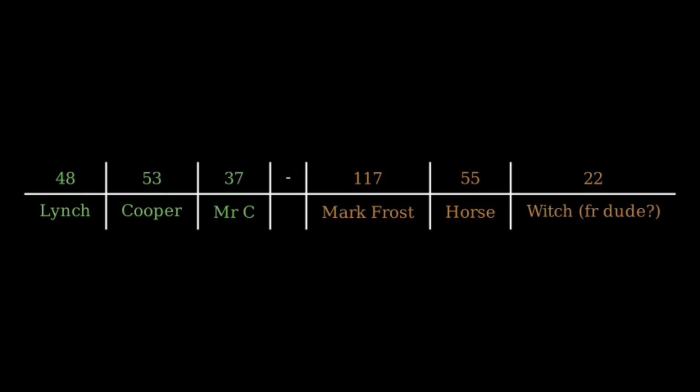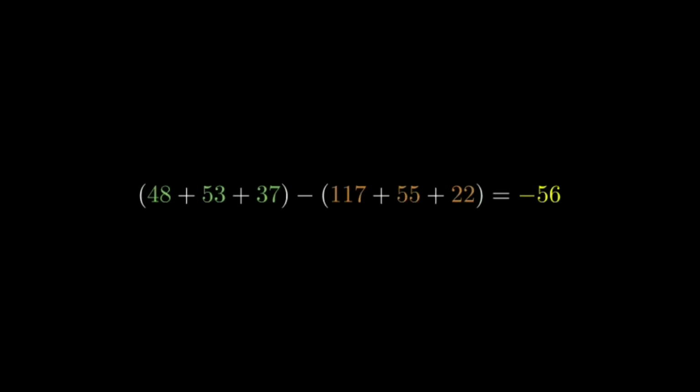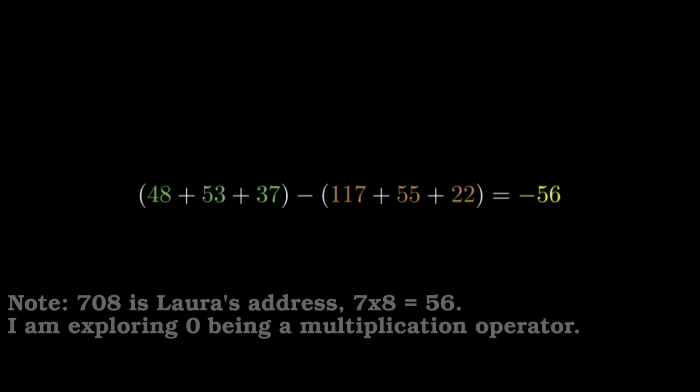What happens next is of more interest to me. If we subtract the two sets of numbers, that is that dash 117, that dash is now treated as a subtraction operator, we get the number 56. Now, in Thelema, this is a really big deal. In Twin Peaks, it necessarily isn't, unless I'm missing something.